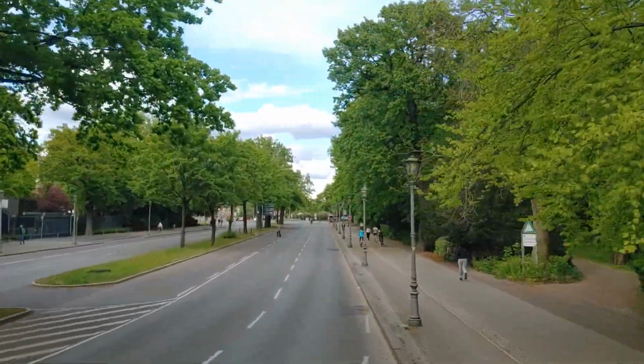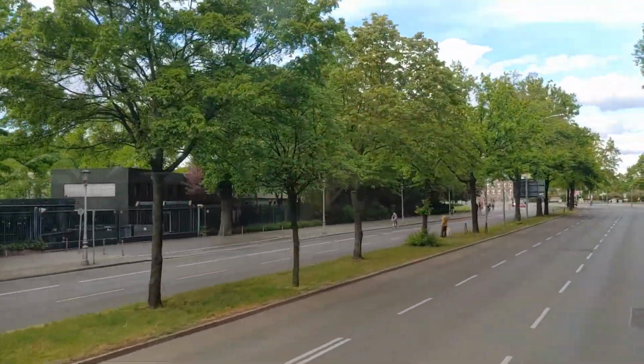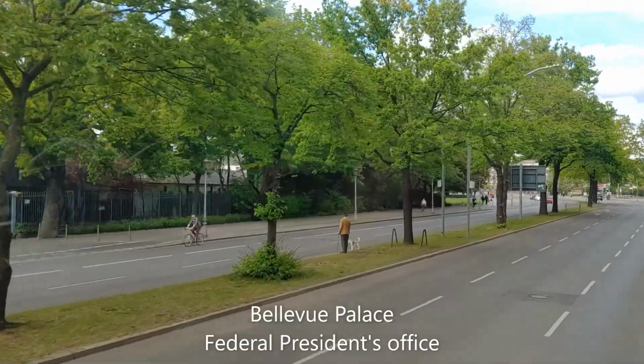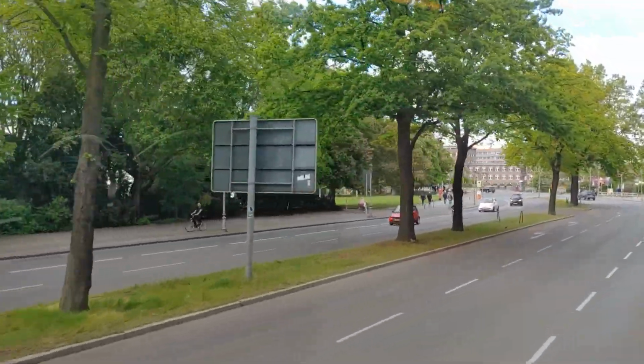And then you see big fences here on the left side of the road, because that's the Schloss Bellevue, the Bellevue Palace. That's the office of the German president.